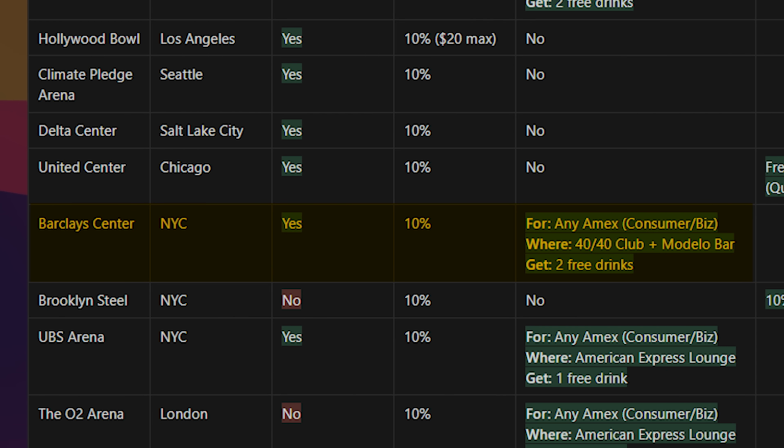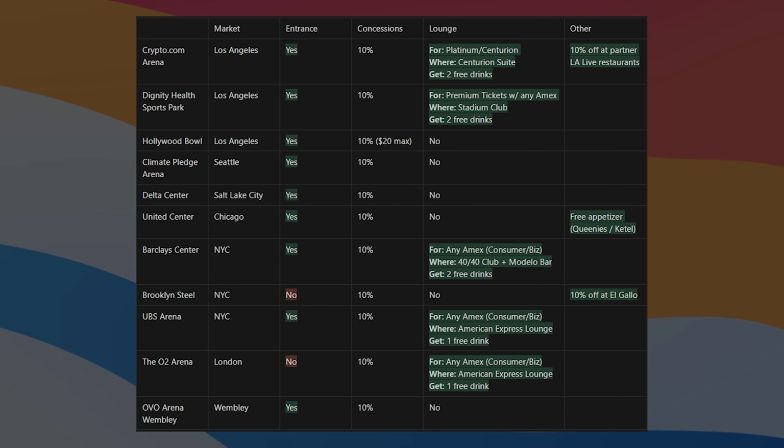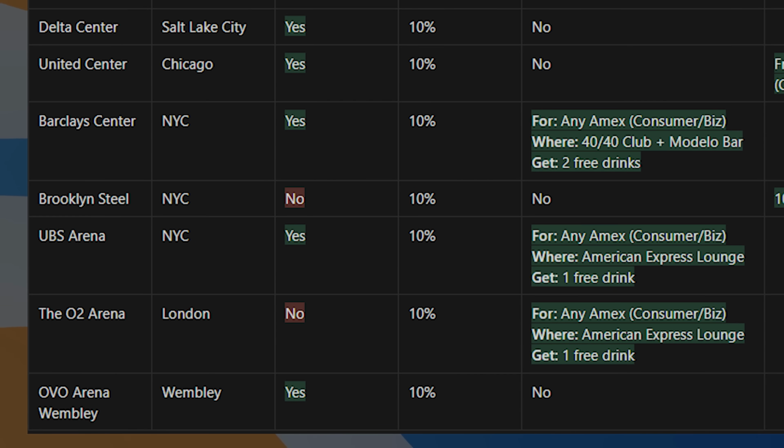Barclays Center is another really good one, where with any American Express consumer or business card, you get 2 free drinks at the 4040 Club and the Modelo Bar. The rest down here are pretty straightforward, but feel free to pause if you need to. Main note is that there are options in London. Again, these can change at any time, and I do expect them to keep adding to this.